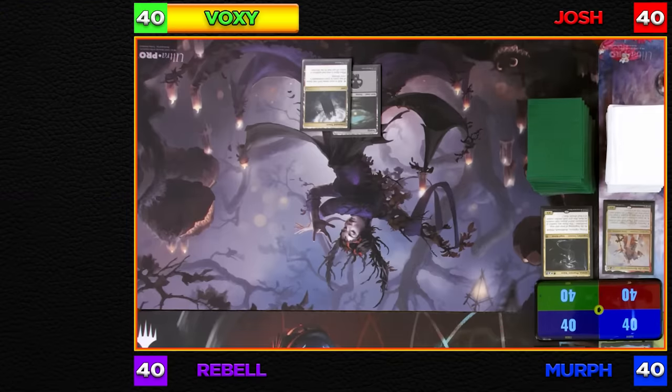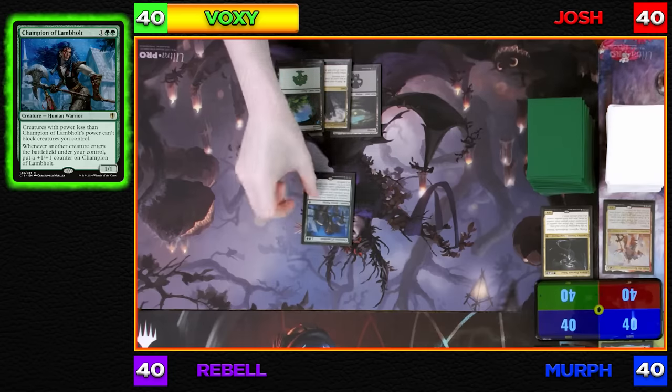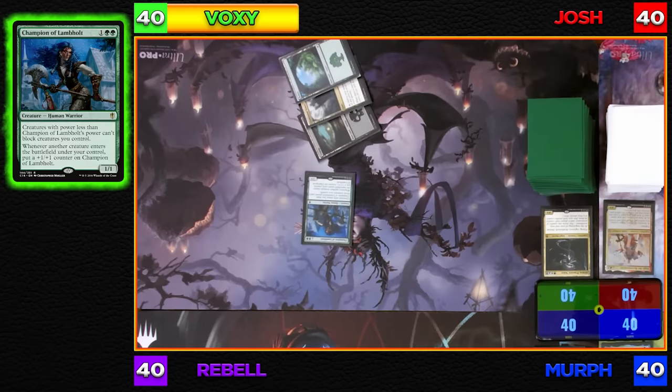Okay, I will draw, I will play this forest, and then I will play a personal favorite of mine, Champion of Lambholt. Ooh. That's a great card. That's actually a real card, yeah. Didn't you like win with that? I sure did. On game nights? Yeah. And I will pass to you, Josh. Yes, I remember this. Yes.